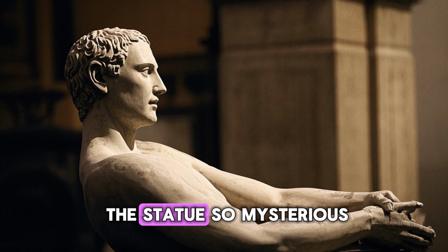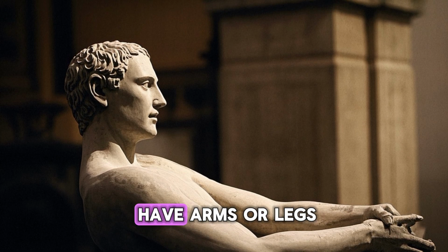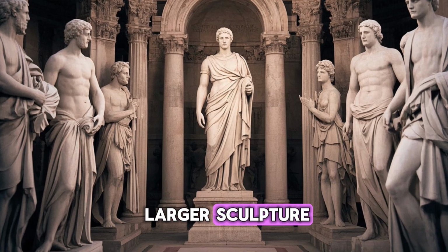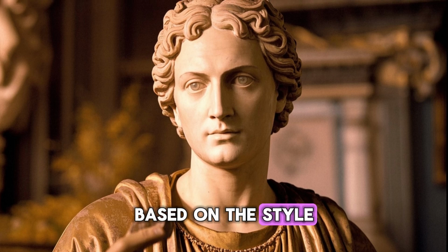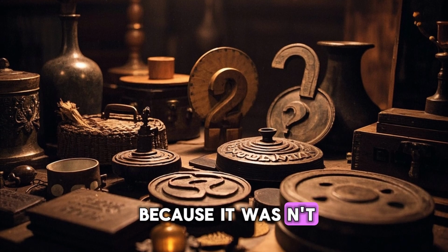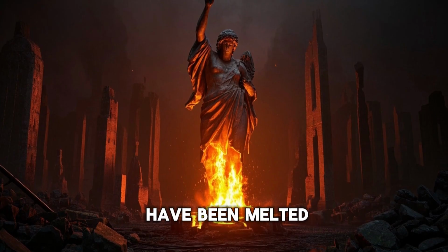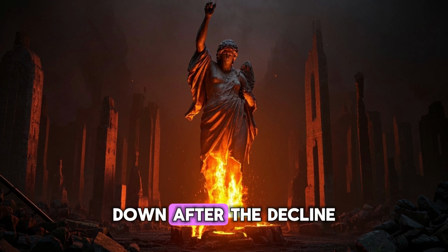But what really makes the statue so mysterious is its missing limbs. It doesn't appear to have arms or legs, and this suggests that the statue might have been part of a larger sculpture. It was probably created around 500 BC based on the style of the clothes that the person is wearing. We don't know much about its origins because it wasn't found in a tomb or next to any other artifacts. It's believed that the statue may have been melted down after the decline of the civilization that created it.